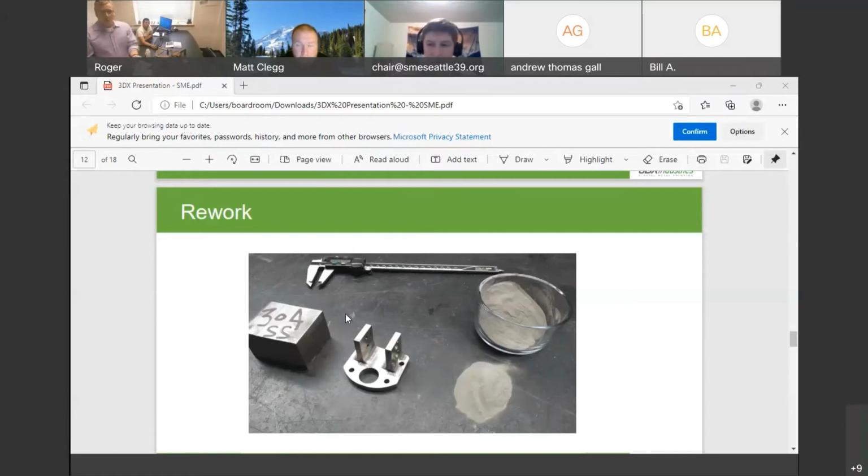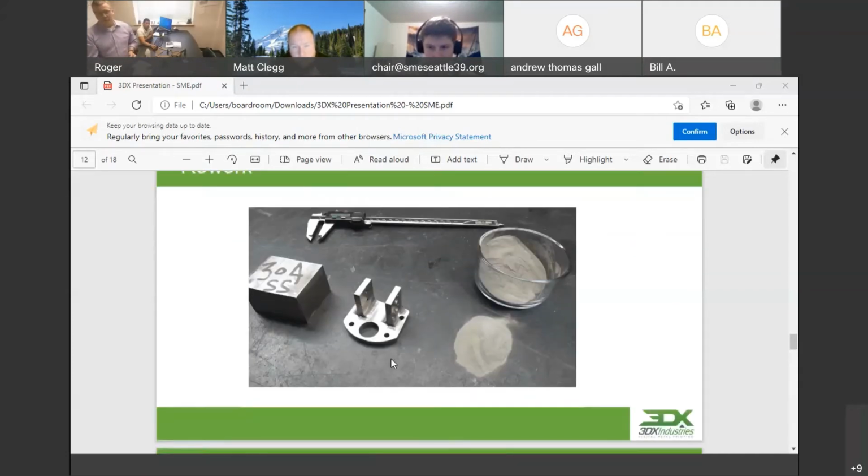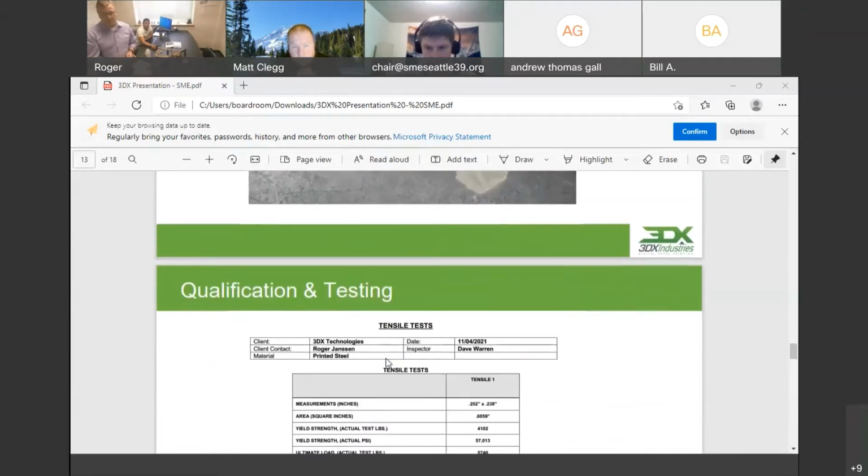So the point I'm trying to make with this photo here is, if you had to rework the part or remake another one, what would you rather do? Take another block of stainless to make that one part because you're 3 short on an order of 100 pieces, or just grab the powder and make 3 more. It makes it quite simple that way.